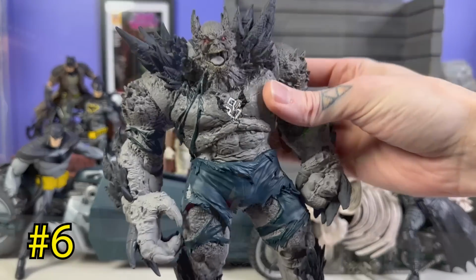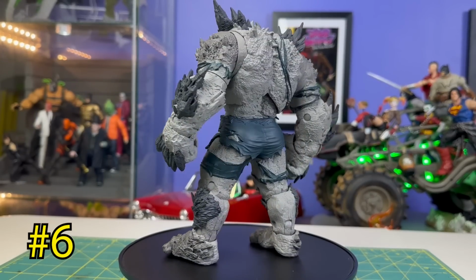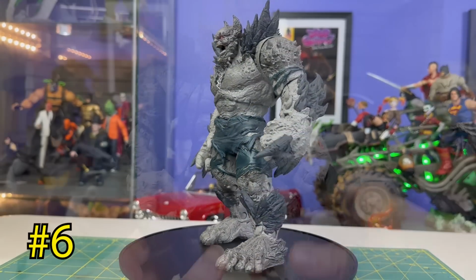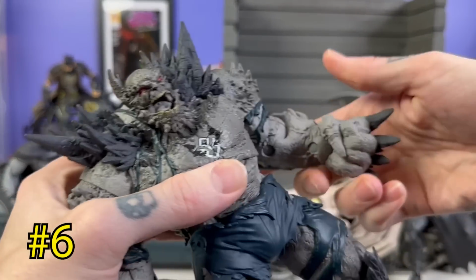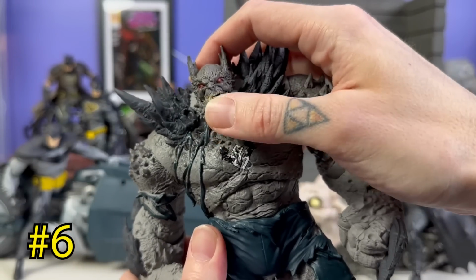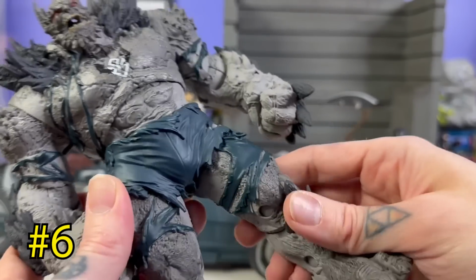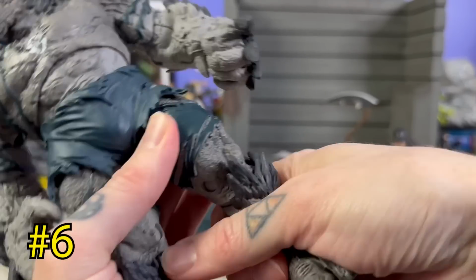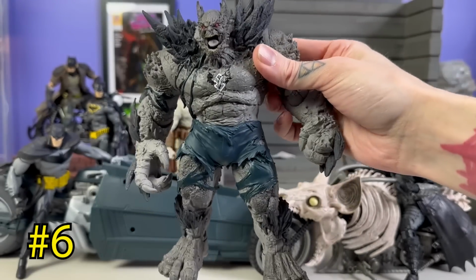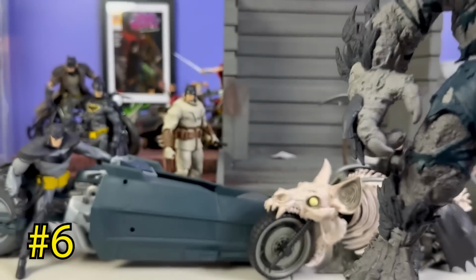And number 6 is the highest ranked Dark Knight on the list. It's Devastator. If you got this guy nearly 3 years ago, you know how special he is. Unbelievable that this guy came in a $20 package. Incredible sculpt, incredible articulation, really, really enjoyable to pose. I mean, articulated jaw even. I wish we could see more of that now. The spikes, the shorts, all of it. It's just super cool. It's super fun to play with. There's some $40 mega figs that have come out since this guy that aren't as fun as Devastator here. Number 6.